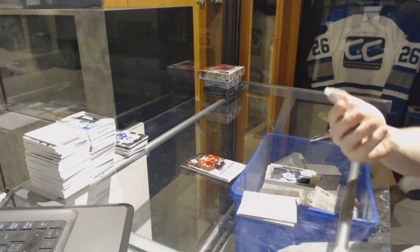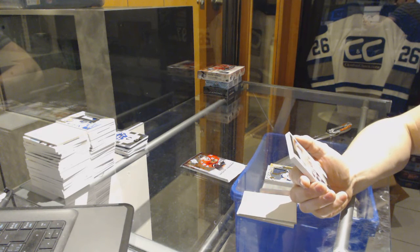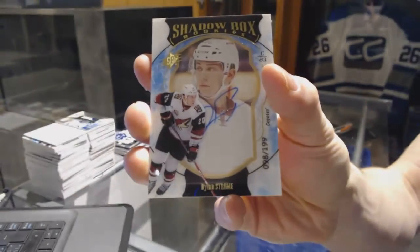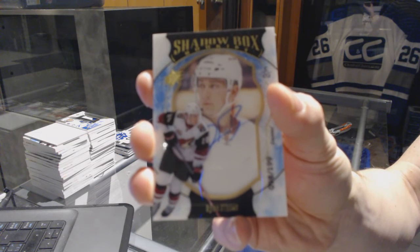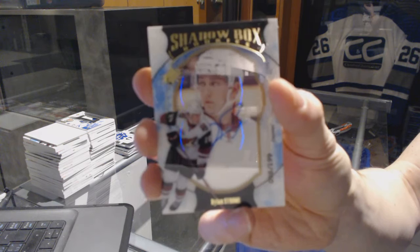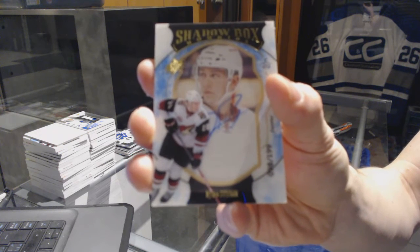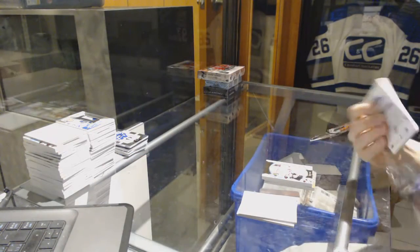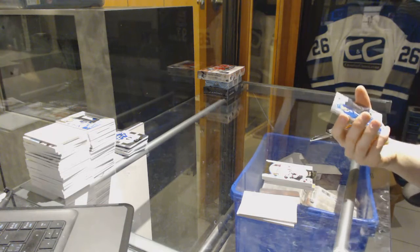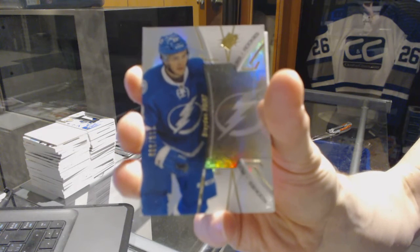Oh, that's sick. We've got a Shadowbox rookie autograph, number 98 of 199 for the Arizona Coyotes, Dylan Strome. Shadowbox rookie autograph out of 199 for the Coyotes, Dylan Strome. Sweet. And we've got a base rookie number 399 for the Tampa Bay Lightning, Brayden Point.